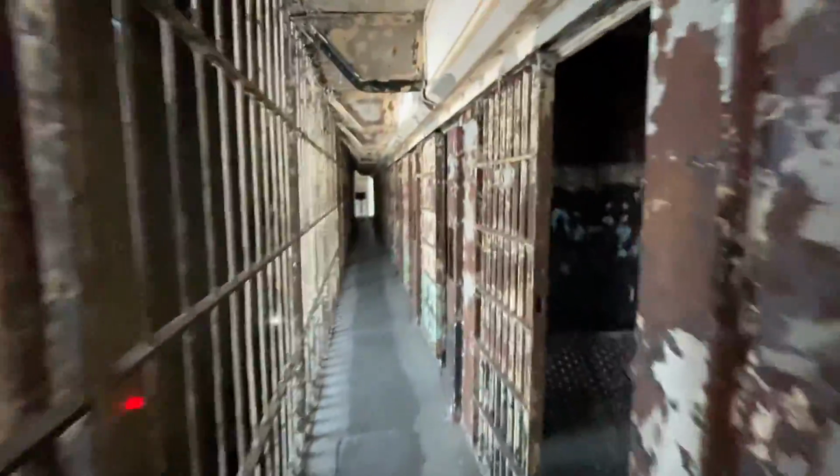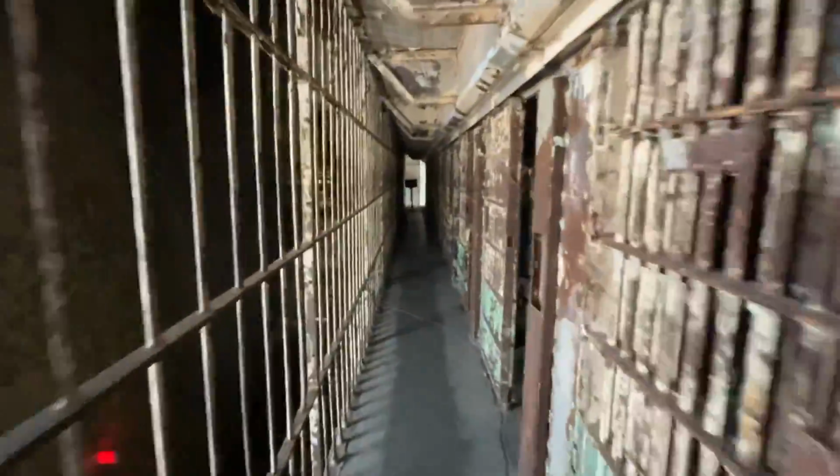Yeah, we're just gonna kind of speed things up a little bit as I walk through here, because it's kind of creepy when you're by yourself. It just gets darker and darker. That's crazy.